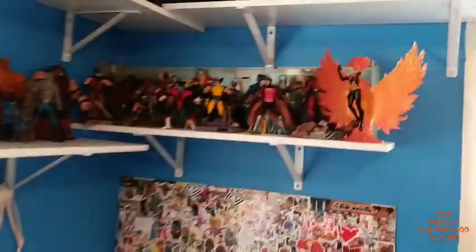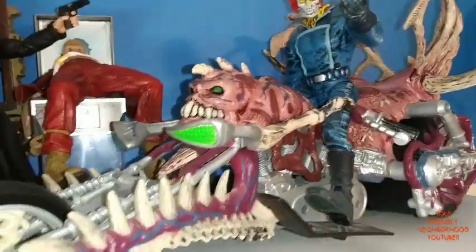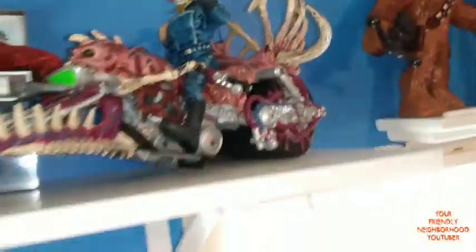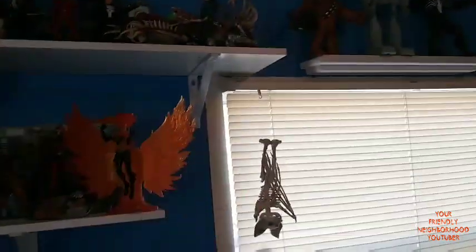Here's some of my Marvel Legends. This right here, I figure I'll show you guys my Ghost Rider on the Spawn Psycho because I feel like it's horror-related. I kind of got my figures mixed up because some things go well with other figures and some things don't. You know what I mean? If it goes better with that figure, then I'll probably put it with that figure.